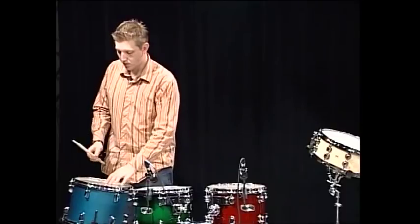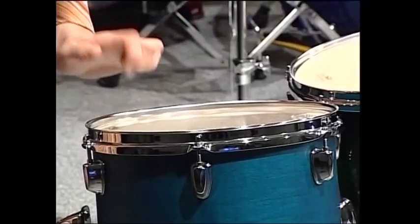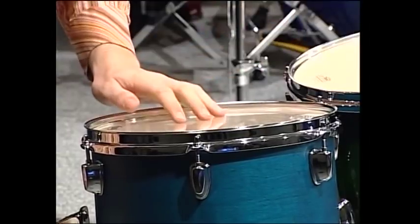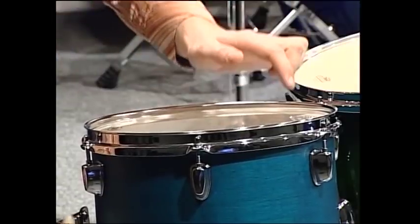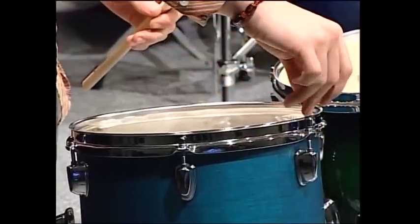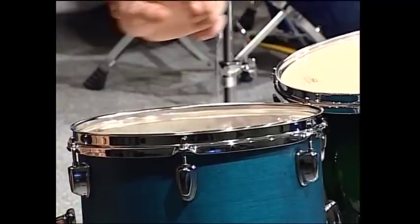And then what you want to do is go from one side to the other, and slowly, you see how that stretched it out? And that one is lower, so you want to tighten that up. And I always say, go either a quarter turn or a half turn, and you do that around the drum, side to side.